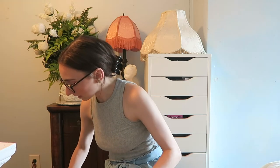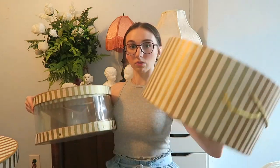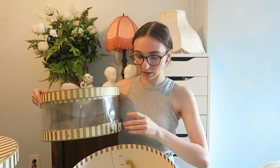Then me and my mom went antiquing and I was looking for new hat boxes. Mine are kind of ruined, so I found these white and gold ones. White and gold is my theme. Oh, and it comes with three, and the other ones are clear. So there's a bunch of those in there.